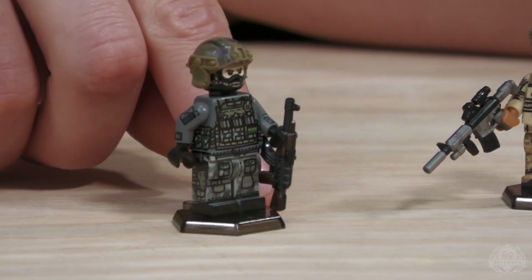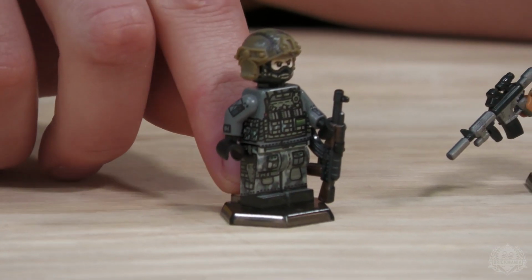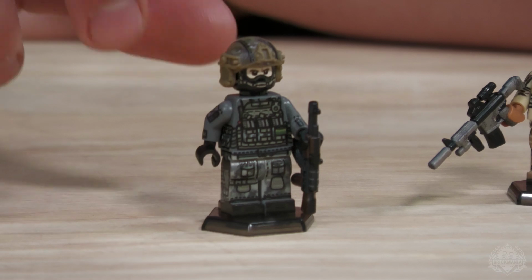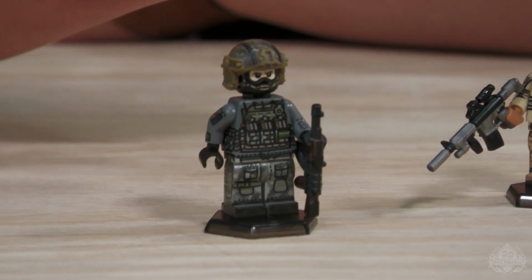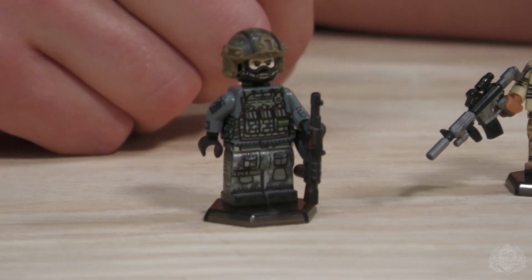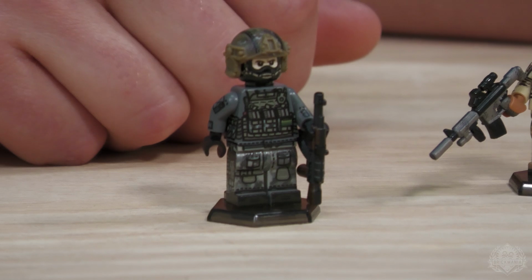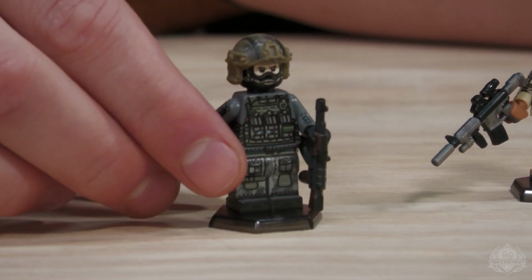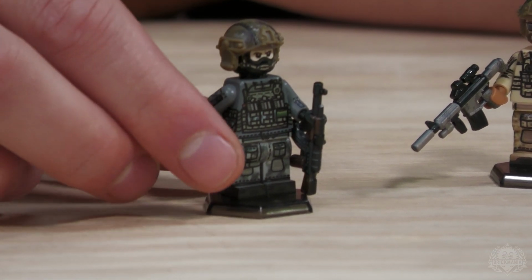Right on. We've stocked him a couple times, so now he's back once more. Starting on the top, he's got that awesome FAST helmet, 3D printed. It's designed in-house and UV printed in-house. One of my favorite designs that they produced. I think it debuted on this figure, so it's cool to still see it going strong.